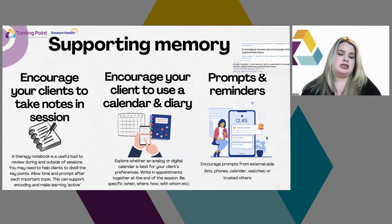Note taking is one of those things where usually using a notebook is going to be better than sort of tearing out random bits of paper that will get lost. And thinking about whether or not you need to build in breaks in session for your clients to be writing notes, or if it's something you could do together. Because usually the process of writing notes and listening to someone actually relies quite heavily on our attentional system. So we want to try to reduce the load there.